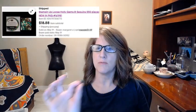Now this gambling punch board, cherry, it's like factory sold, but it's vintage. I got a ton of these for $3 a piece at my local auction. I'm actually going to show you these because I haven't shown you these from my Stampin' Up! stuff. These are little tiny packages of gems and sequins. It comes with 550 pieces. It was unopened. That went for $18.88.